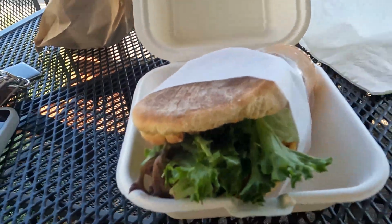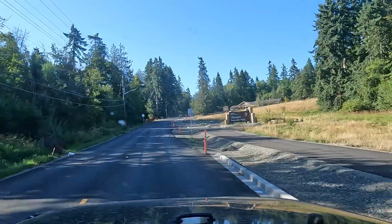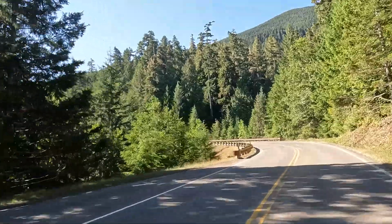After a great breakfast sandwich, I was back in the car for the 1-hour drive to the Hurricane Ridge entrance station.